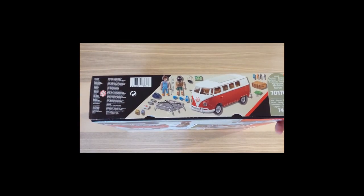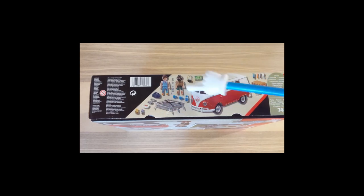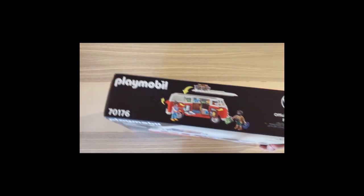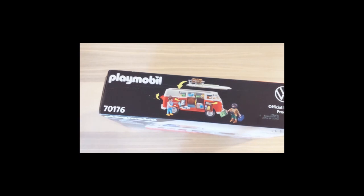Here we'll see what's inside the box. You get 2 mini figures, and also you will get a lot of parts. On this side, you will see we can open the top, and also you can open the doors. Here, we can open the back.